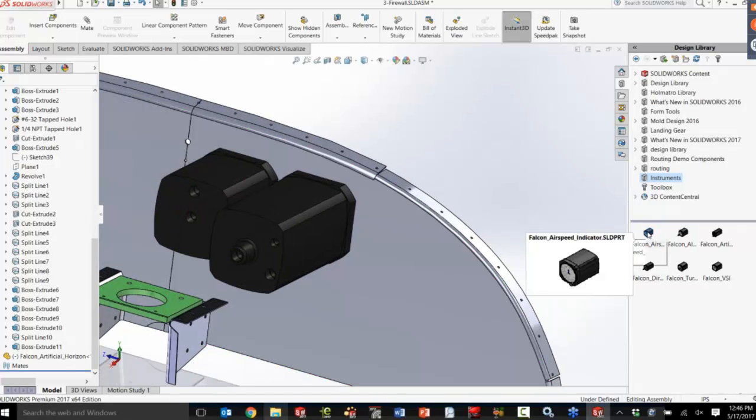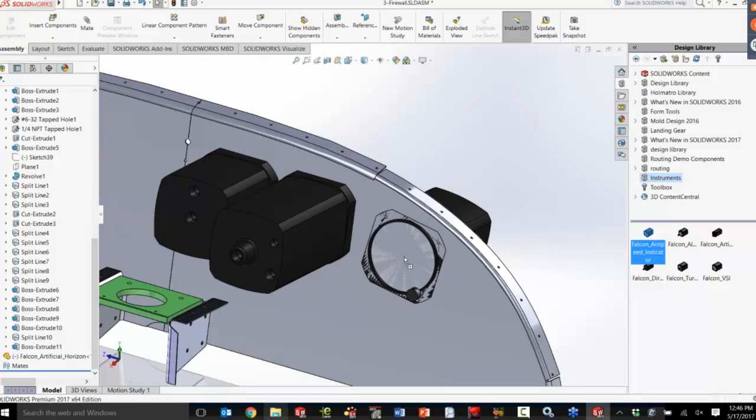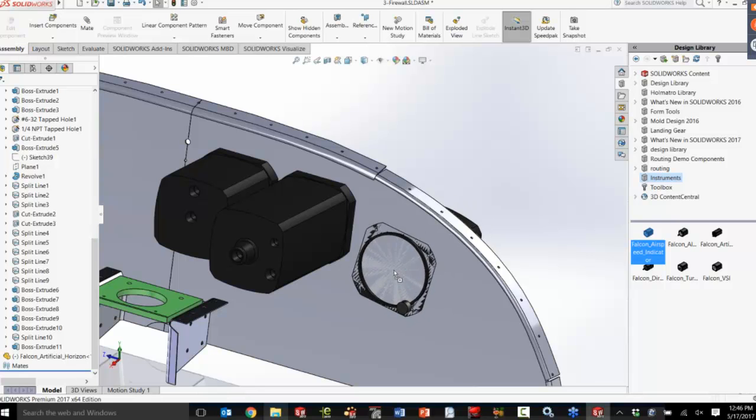If I bring this guy in here and do this, see what's happening? It's doing a coincident mate on that face that I'm looking at, but see how it's flush with it? That means when I created that mate reference, I messed up. Instead of anti-aligned, I said aligned. So the cool thing about SolidWorks is anything's editable.